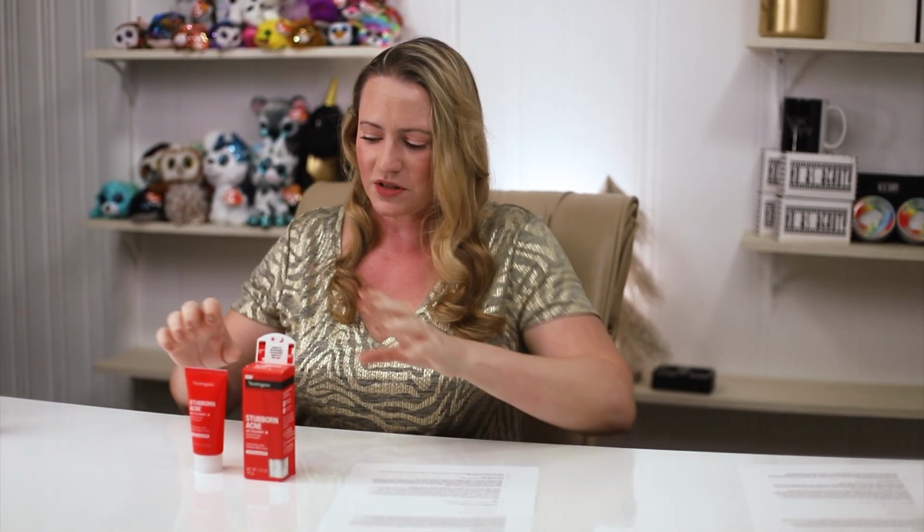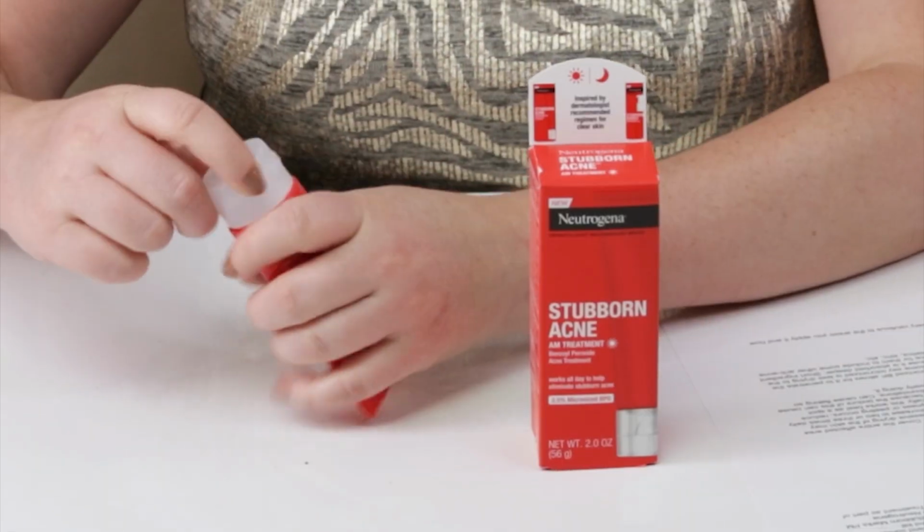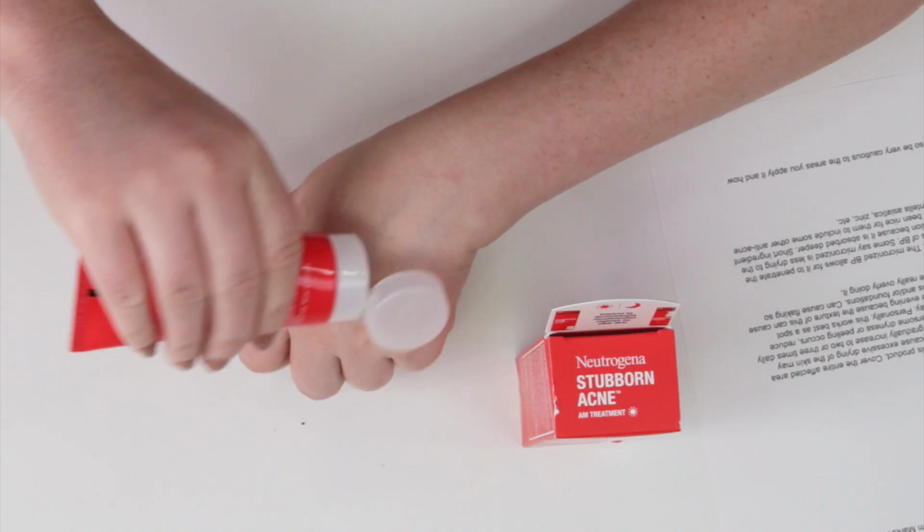So, it can cause flaking using this more than one time a day. It might be overdoing it, so your mileage may vary based on your skin. Otherwise, very easy to use, though. The texture of this is nice. It seems to play well with other products.